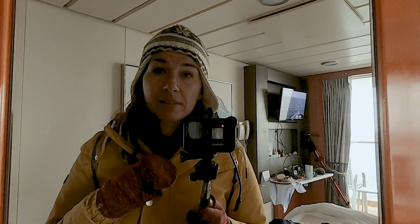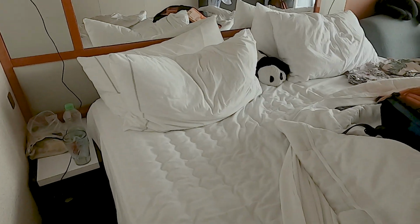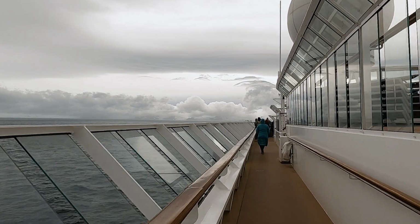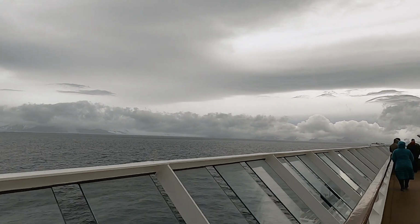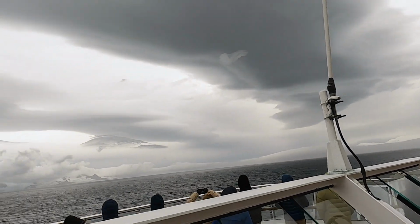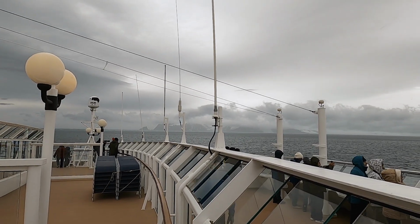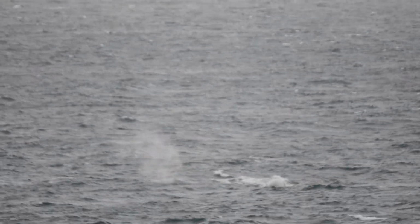They're announcing that there are whales on the port side, and I've come down to get Phil, and he's gone. The sickie has arisen from his bed, so I think he's out searching for whales. Let's go find him. I think he's now saying they're on the right. It's a nice spot from yesterday. Apparently there are whale spouts all around to the port, to the bow, and there's one over there.